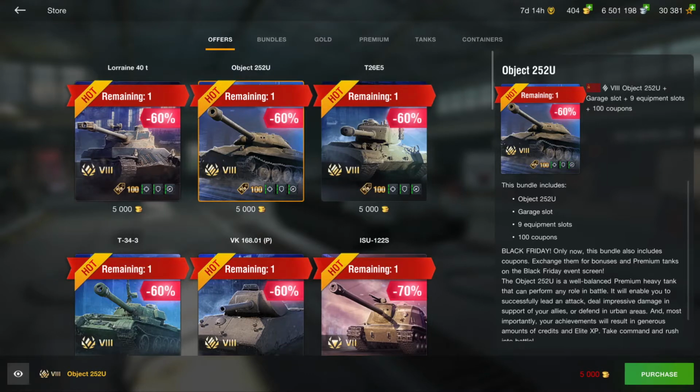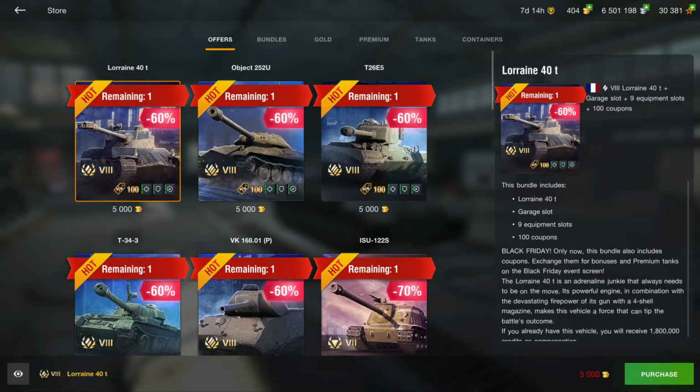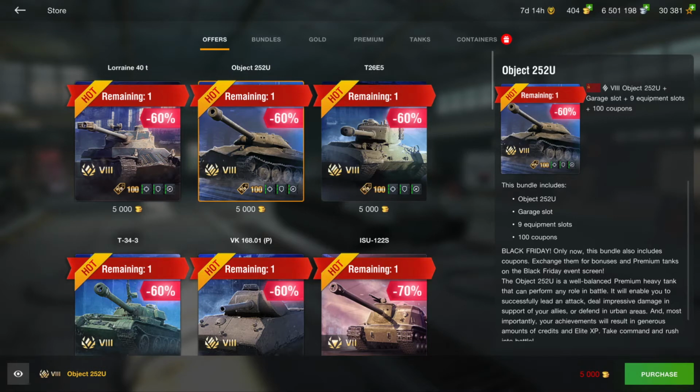Which other tanks would I recommend? Well, I would recommend the Lorraine if you're a decent player, or if you want a challenge, or if you have been looking for the Lorraine for a very long time and you want a good deal on it. Get the Lorraine now, because it isn't going to be cheaper, unless they sell it in a pop-up offer for $10.99, which I really doubt is going to happen soon, seeing as it's in the stores right now. Other than that, the 252U, of course. You might have seen my review of it on the channel, and I may post an updated one sooner or later.